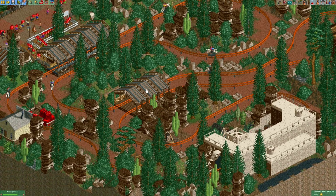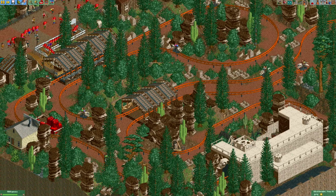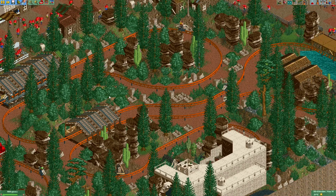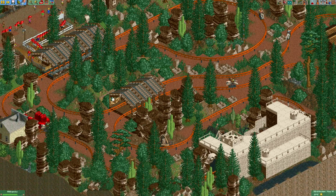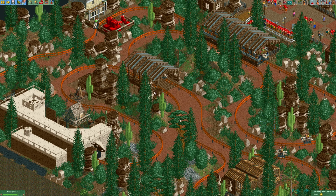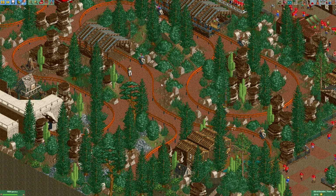Also the color in this entry is just really nice. This red sand usually works pretty well. Also in between foresty sections. I definitely think people should use this red sand more. Yeah, I think this horse ride looks amazing.